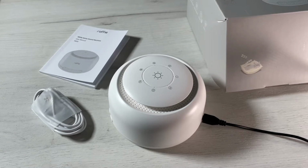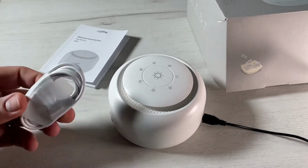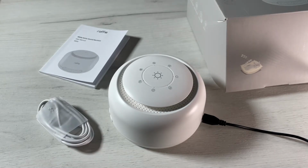It will take you into dreamland with a white noise machine by Roffie Sound Machine, with a night light for sleeping and relaxing for babies and adults too, with 30 hi-fi nature sounds. It's a sleep machine which is portable and it's good for sound therapy. And of course, you can take it on your vacation.